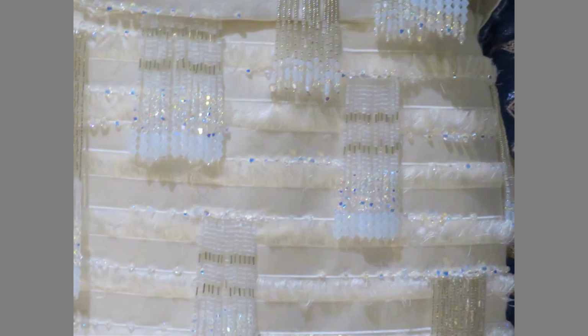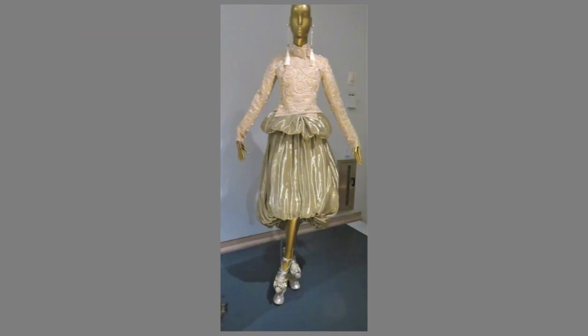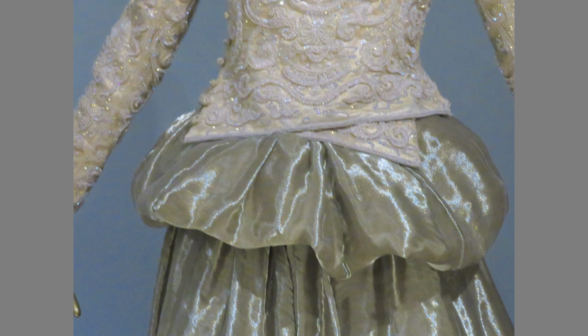The horizontal strips were described as silk fringe. This detail shows the bead fringes and silk fringe strips. This was the last design in the East Palace. The bodice was embroidered with silk cords, embellished with silk-covered buttons and Swarovski crystals. The skirt appears to be woven with silk and metal. You can see this beautiful fabric much better in this detail.